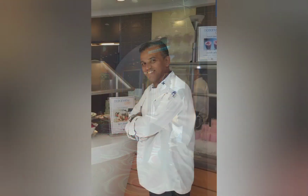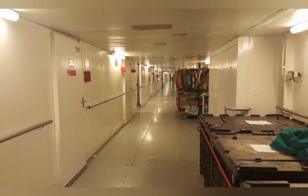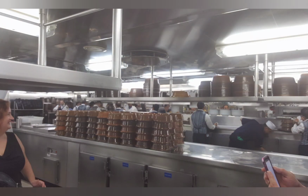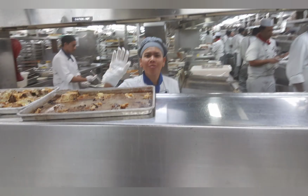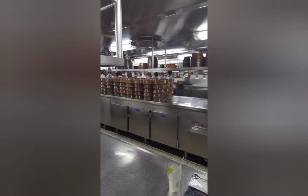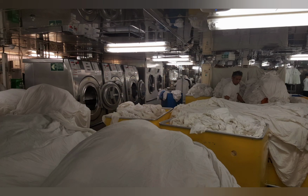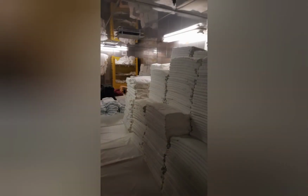Chef Abdul was absolutely fabulous on Celebrity Constellation. So we went down and did the internal tour and went down to the galley and saw the crew working really hard. There's hundreds of people working behind the scenes to make the whole cruise run smoothly. And we also got an opportunity to go down and visit the laundry. It wasn't actually as hot as I anticipated it would be, but it was very interesting.